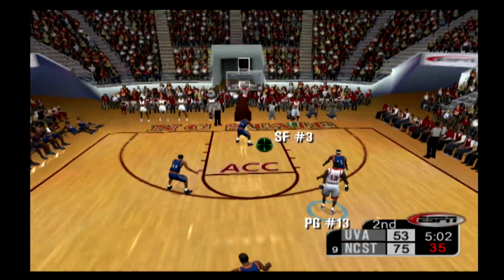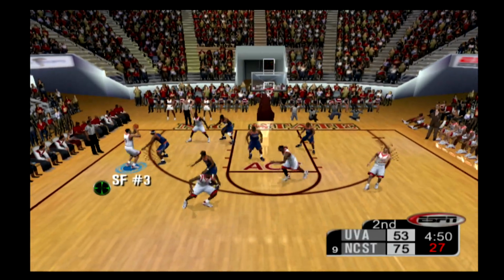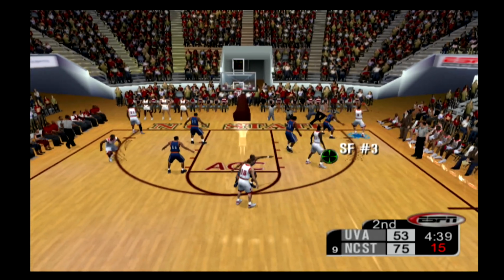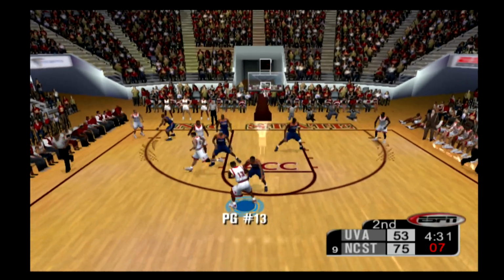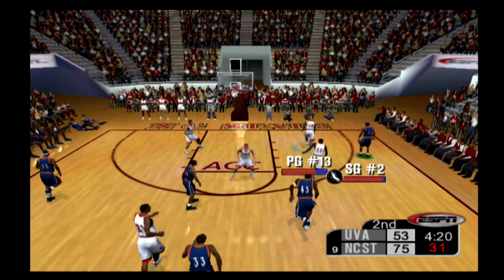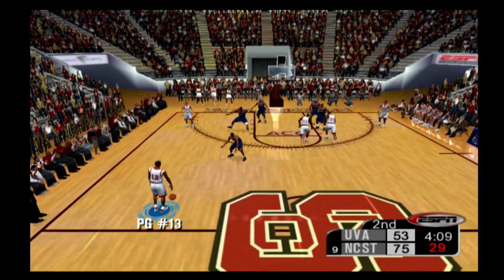Good shot with the 40. Eftimov passes it in. Grant with it out top. Shot clock is at 6. They have to put it up. Bennerman has it up top. Grant fires a bit long on the shot. The Cavaliers with a huge deficit, a 22-point disadvantage. 44 can't hit from the high post. The Pack with a 22-point lead and the ball.